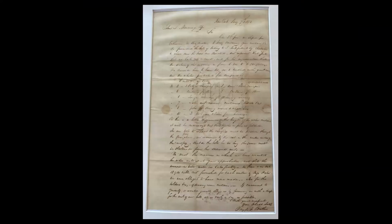Window treatments, bed hangings, and decorative pillows were supplied by Phyfe and brother, nephews of the cabinet maker. Their surviving invoice and correspondence in our collection suggests they provided 18 pairs of window curtains, as well as bed curtains, pillows, bolsters, and bedding.